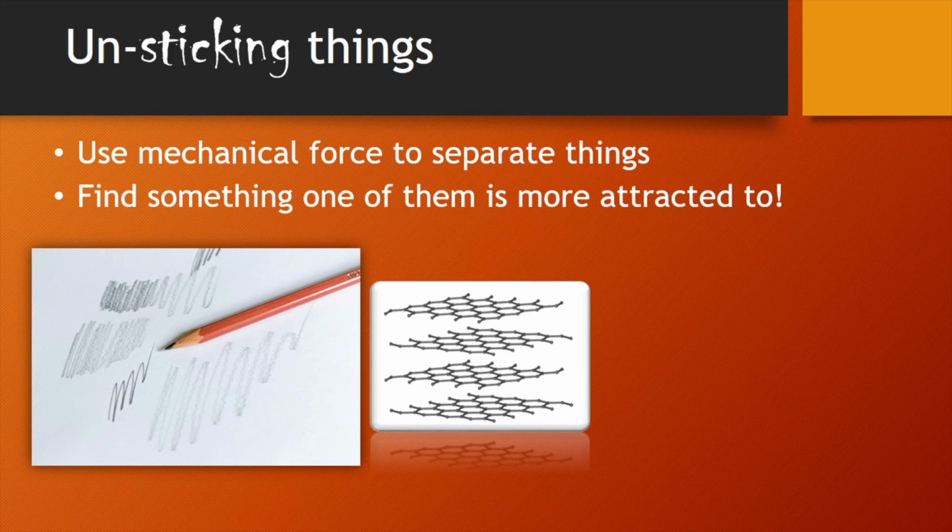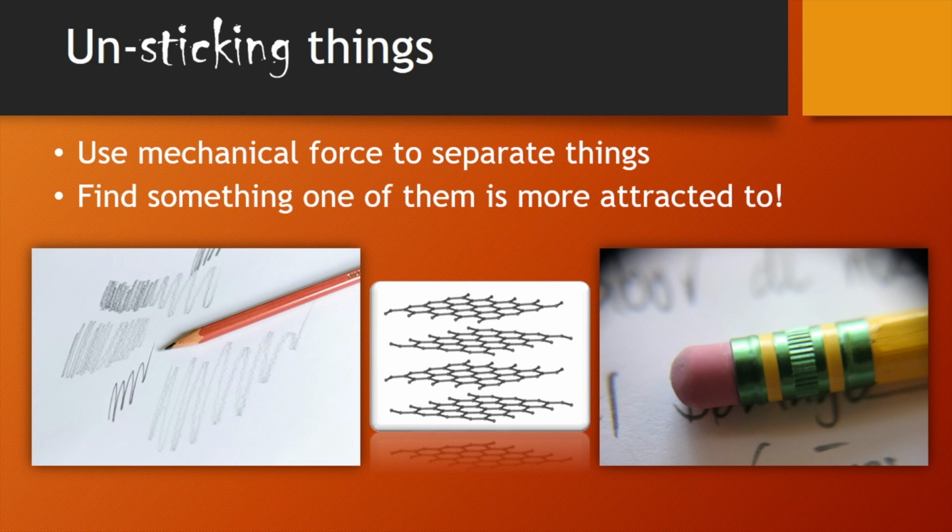And that's the black line that you see, a bunch of graphite sheets stuck to the paper. If you make a mistake, we all know that you just use the eraser on the end of the pencil to get rid of the graphite. But how does it work?